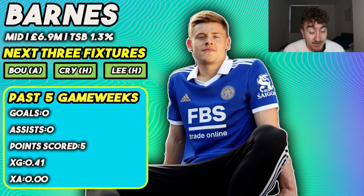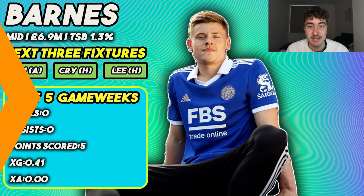Forwards, I do like Patson Daka and potentially Iheanacho as an option if Daka is injured. I think Vardy's time has come and gone. But Maddison is the one in midfield I would be looking at. Harvey Barnes second. And then Tielemans if you really stretch for budget. But I think he's only going to get points from the penalty spot. But yeah, that was Harvey Barnes. Let me know down in the comments below, are you looking to potentially bring in any Leicester players for the upcoming game week? But let's move on to my final differential within today's video.